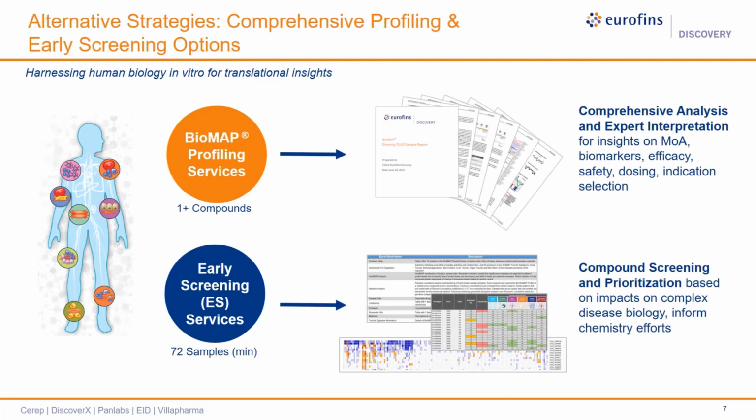We have 2 types of services that are based on our human primary cell-based assays. BioMAP profiling services are geared toward projects with smaller numbers of test agents. The deliverables for profiling services include a PDF report, along with comprehensive analysis for insights into MOA and biomarkers related to efficacy, safety, and indication selection.